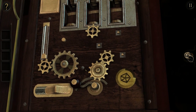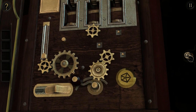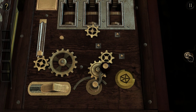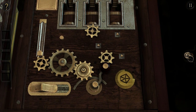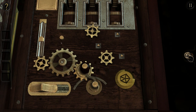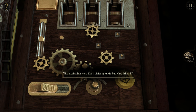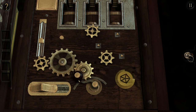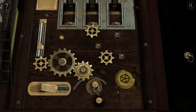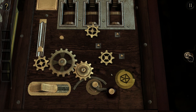Alright, what is going on over here? Got some serious gear action. Alright, so there's obviously some missing gears. Alright, so I can power this. This mechanism looks like it slides upwards, but what drives it? Well, I guess I found out. Go down more! I'm gonna break this damn box! You know what, why don't I just put some C4 on this box and just open it? Like, screw it.